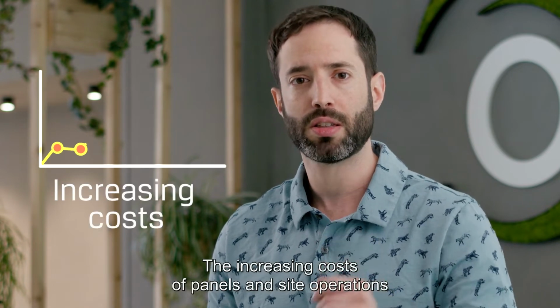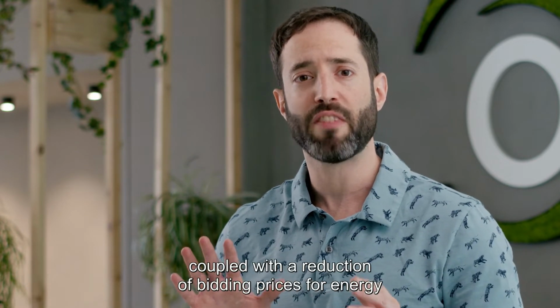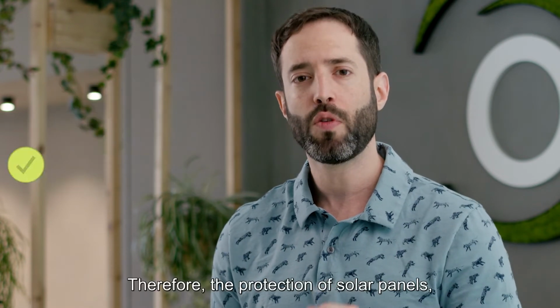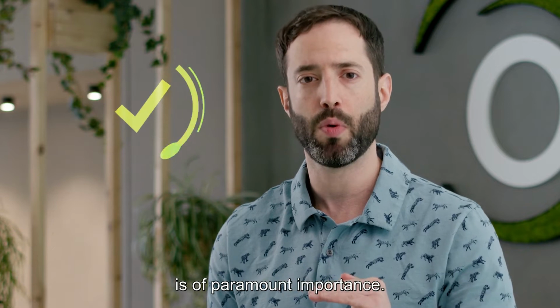The increasing costs of panels and site operations due to COVID and other world events, coupled with the reduction of bidding prices for energy and the rising cost of maintenance, makes the profit margin ever slimmer. Therefore, the protection of solar panels, increasing their lifespan and increasing the power production, is of paramount importance.